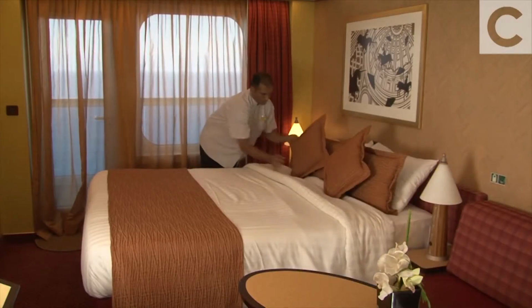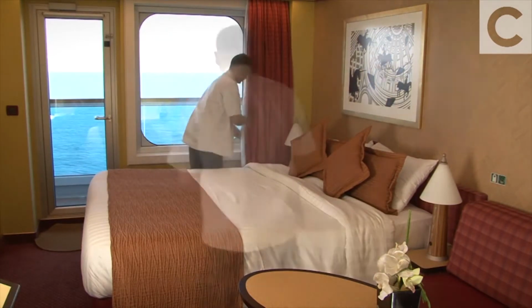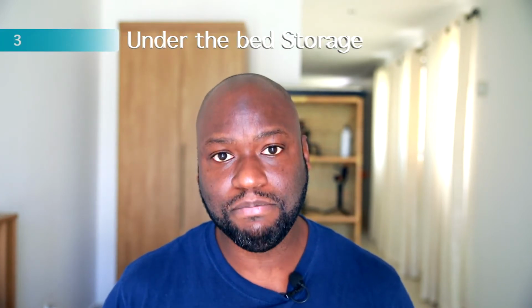If perchance, and you'll usually see this happen, you find beddings in some of the closet spaces or in some of the drawers, you have to ask your cabin steward to remove them. The steward will typically do this for you, but again, there's always plenty of room underneath the bed, so just stick it in there. And so this brings me to the third one. You have plenty of space under your bed.